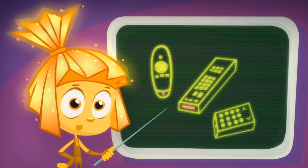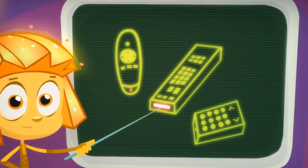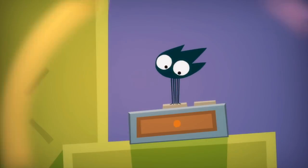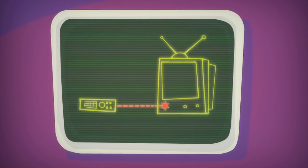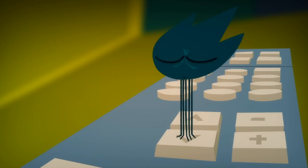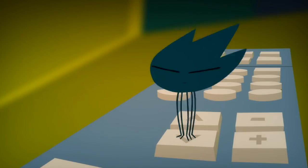Inside of most remote controls, there's a special type of light bulb called a light-emitting diode, or LED for short. When we press a button, the LED sends an invisible infrared ray. And in the TV, there is a receiver for these invisible rays. The TV understands the command that comes from the remote control and carries it out, like changing the channel or the volume.